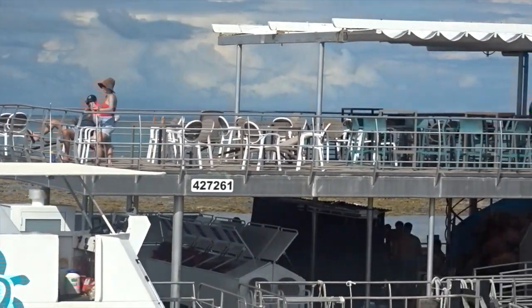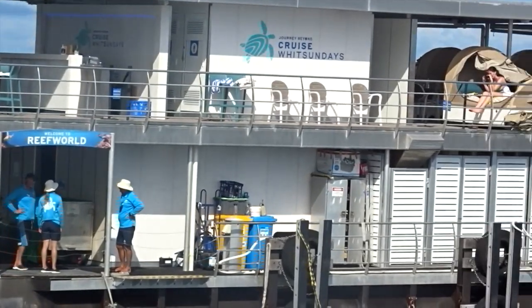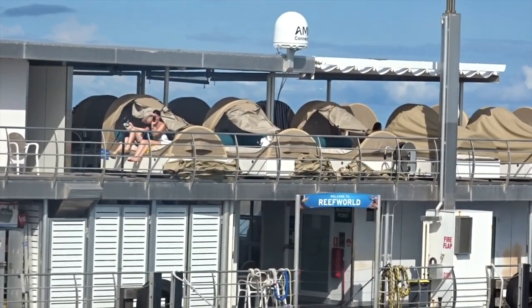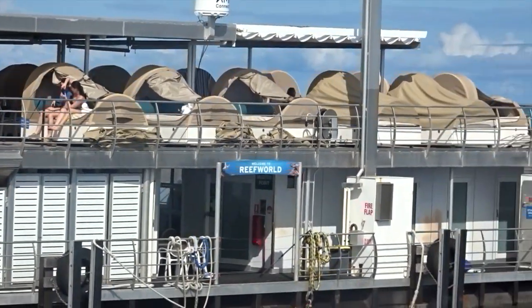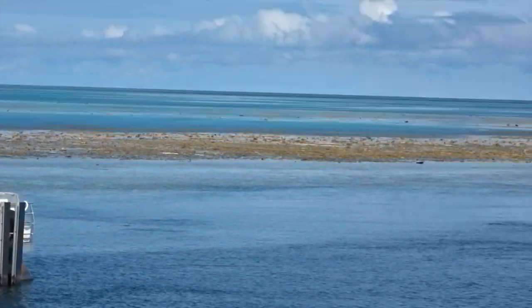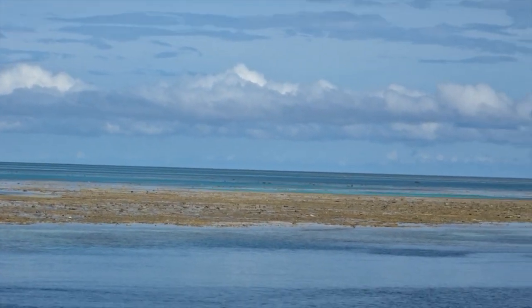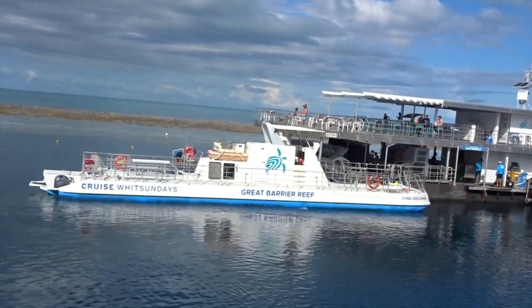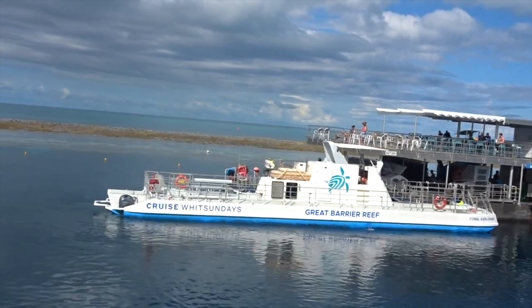Let's go back across. You can see the reef sleepers. So up there where that lady's sitting, they're reef sleepers. So it's basically like camping above the Great Barrier Reef. That's the semi-submarine that we went in. So underneath is where we sat.